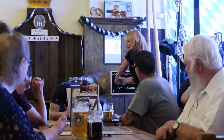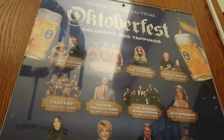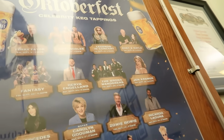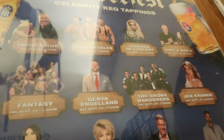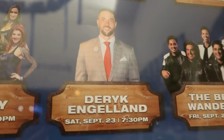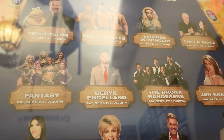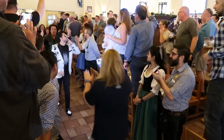But during Oktoberfest, they have different local celebrities, like some of the shows that they have on the Las Vegas Strip. We were supposed to come last weekend when Derek England was here. It looks like the Bronx Wanderers will be doing the keg tapping at 7:30.